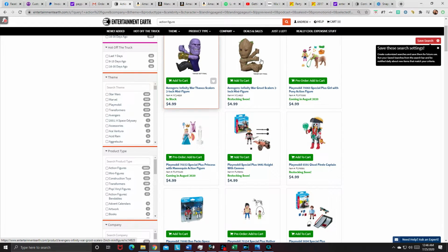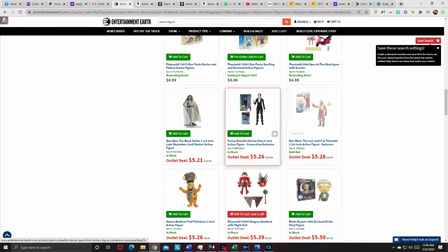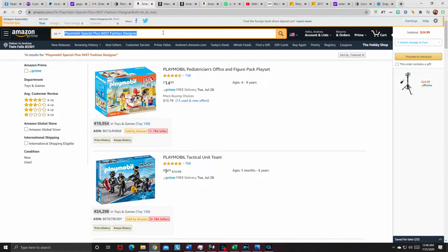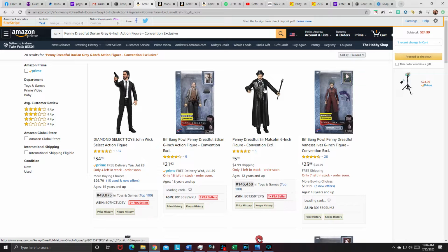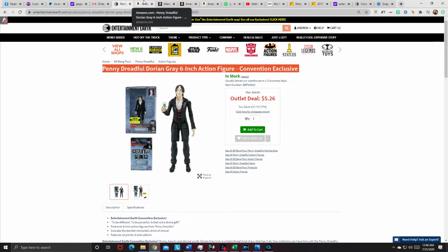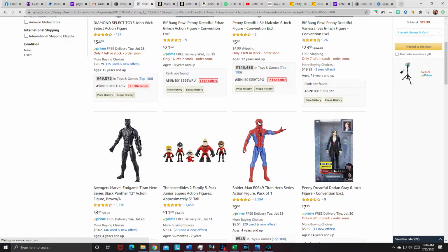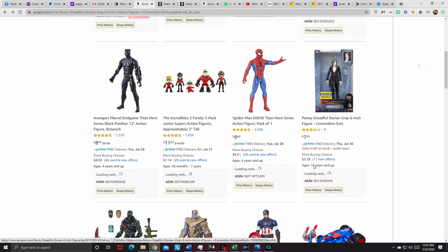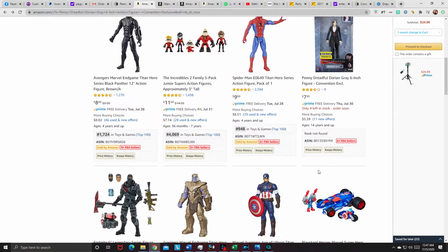So, are these just like fingerlings? So they're fingerlings without being the fingerling brand. It's interesting. Okay, here we go. I got a feeling on this one. Penny Dreadful. Convention exclusive, so at $5, there might actually be some money to be made here too. And I'm not even gonna edit it out. Convention exclusive, Penny Dreadful. Let's see here. Penny Dreadful, Dorian Gray. All right, and did he have a rank? I didn't see that there. Did he have a rank? Four left in stock. Prime? Probably. No, of course he doesn't.